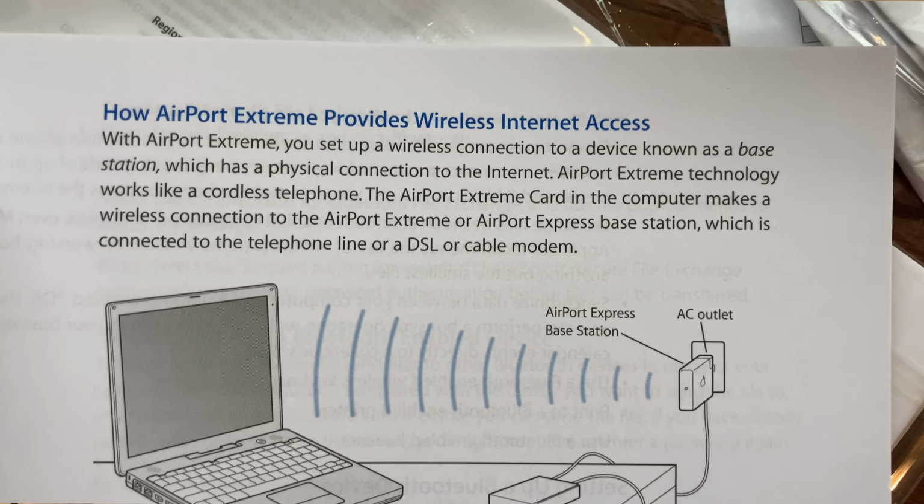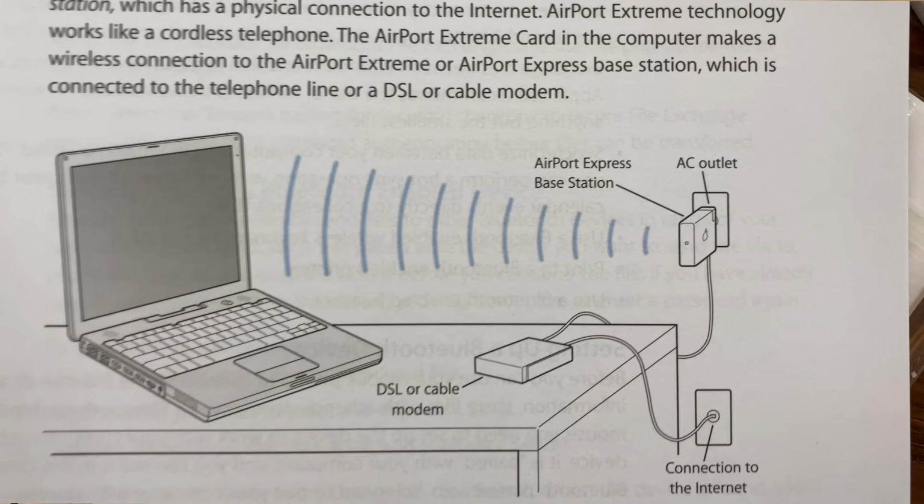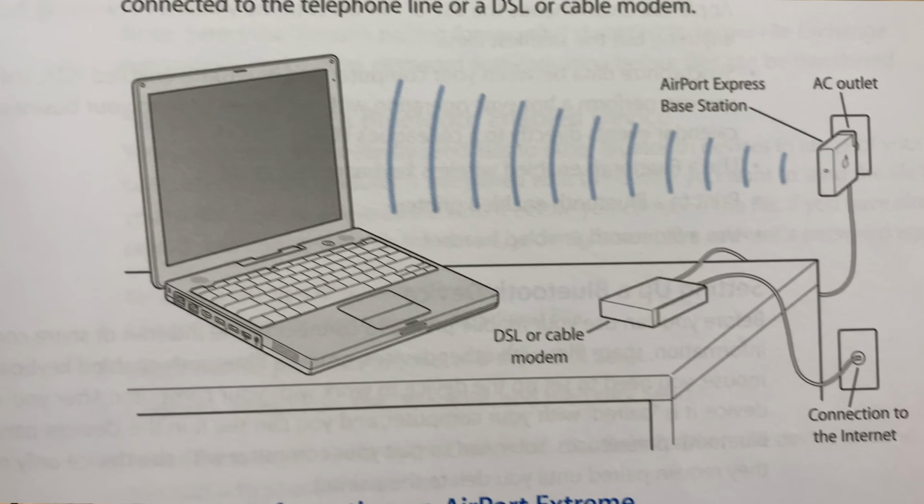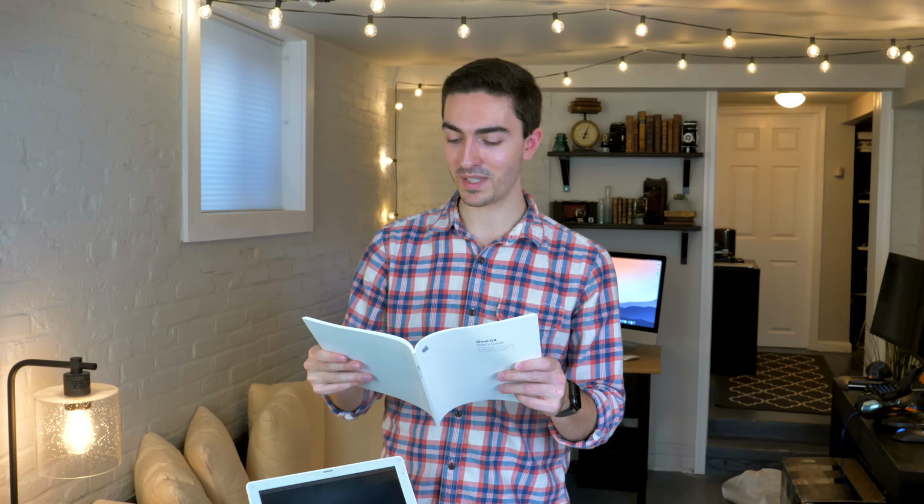Airport Extreme technology works like a cordless telephone. The Airport Extreme card in the computer makes a wireless connection to the Airport Extreme or Airport Express base station, which is connected to the telephone line or a DSL or cable modem.